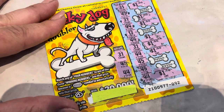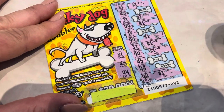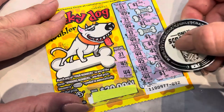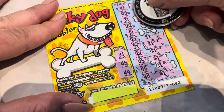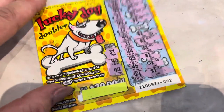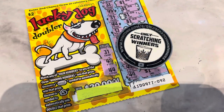Oh, 45 is also a winner. $8, $9, and $10, I bet. Woohoo! It's a $10 winner. It's a $10 winner on the Lucky Dog Scratcher. There we go. Yay.